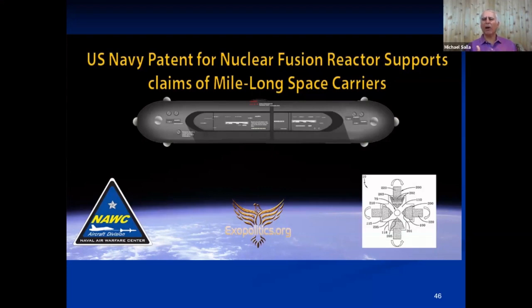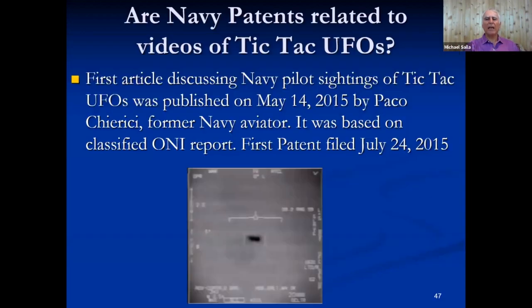And that's the kind of power supply you would need to power a kilometer-long spacecraft or mile-long spacecraft, like one of these space carriers. You would need one of those or several of those to be able to power these kinds of craft to go out into space. So now we know what the nuclear fusion reactors are doing as far as the Navy is concerned, and why the Navy is not so concerned about releasing this now. I mean, this is technology that's 40 years old. Who knows? Maybe the Navy has developed something that is even far more powerful than a nuclear fusion reactor.